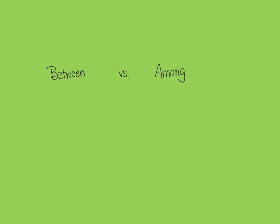Our next head-to-head does not sound similar, but they have similar meanings. Between and among. Between is for two persons or objects, and among is more than two persons or objects. So between, stretch the rope between the two fir trees, whereas divide the cake among the 5 boys. So you wouldn't actually say between the 5 boys, you'd say among the 5 boys. But if it was 2 boys, you could say split the cake between the 2 boys. But as soon as it's 3, it's among the 3 boys.